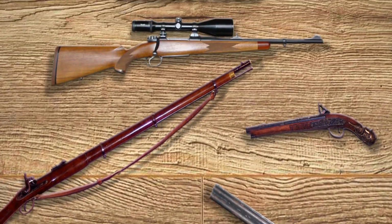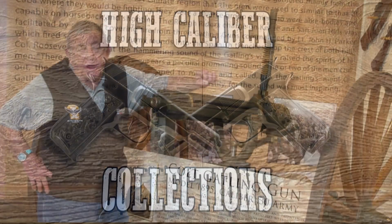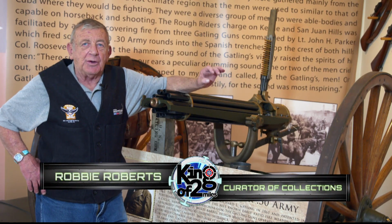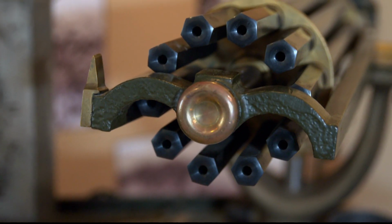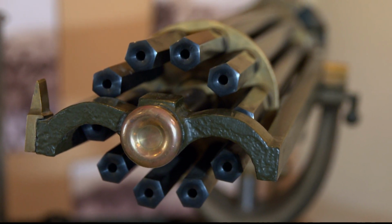Time now for another one of our visits to the Frank Brownell Museum. When you come to visit the Frank Brownell Museum in the Southwest, the very first thing you're going to see when you walk through the doors is this 1895 Colt Gatling gun. This is a Spanish-American War era gun. They actually deployed 4 of them to Cuba during the war.